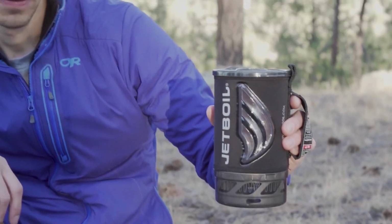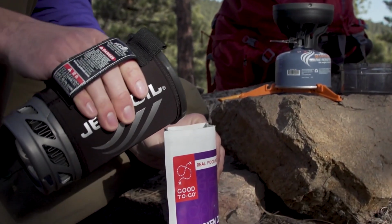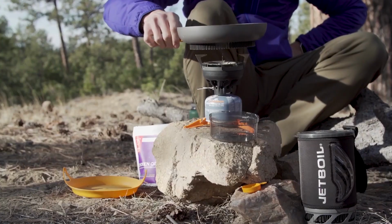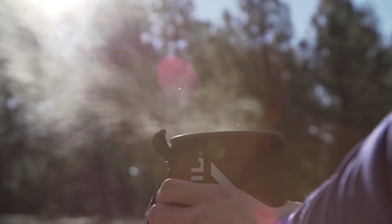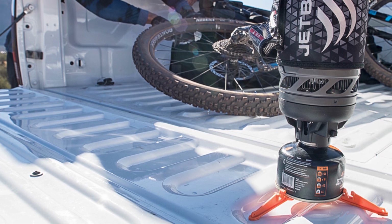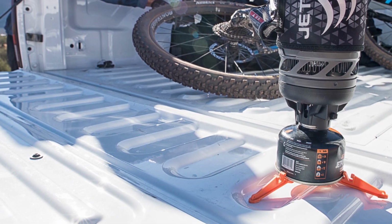This JETBOIL stove is also clearly designed for easy packing. You can put everything you need in just its 1-liter cooking vessel. Just easily fold the materials and stack them neatly into the tin. Secured with a dependable lid, you can bring this everywhere you go, just like a water bottle. And did I mention that this compact stove is also super lightweight?